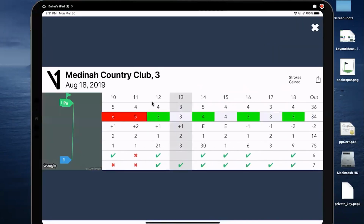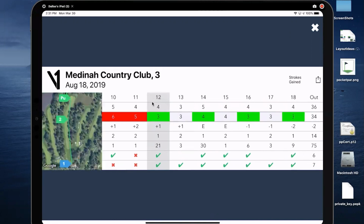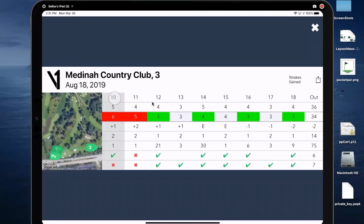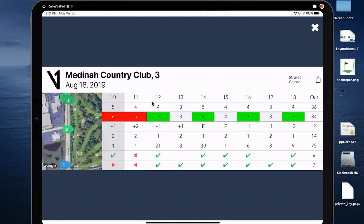If I click on any given hole, it'll show me on the left-hand side a high level of where he went and how he got to that score. So if I wanted to see, okay, how did he bogey it? Well, he drove it to the left. Looks like he got himself in some trouble and couldn't get up and down. So all that information is here.